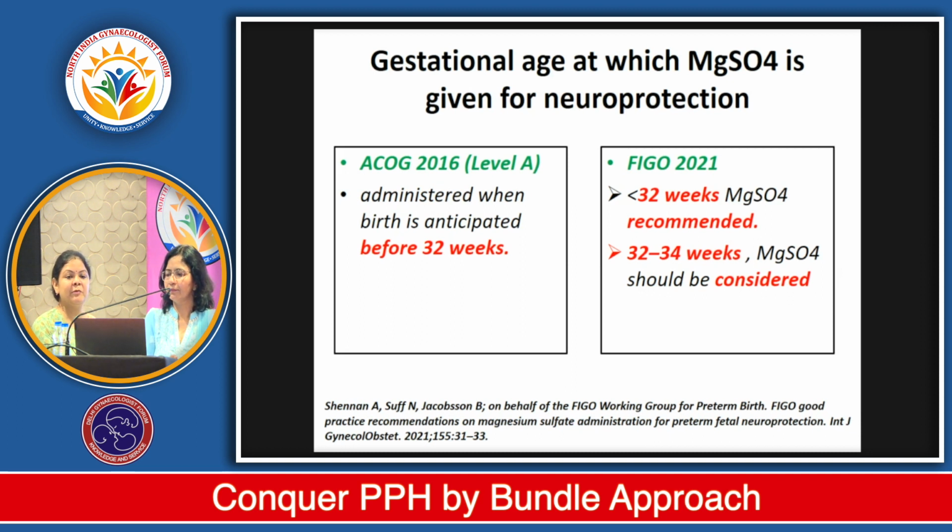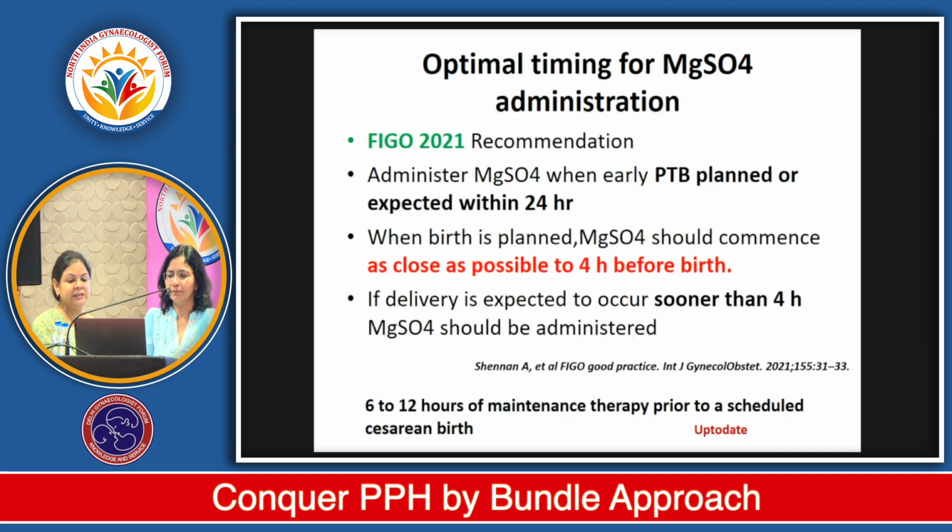Now FIGO has come up with the latest 2021 guidelines for neuroprotection. All the previous guidelines were saying it has to be given till 32 weeks, but FIGO 21 says it can be considered between 32 to 34 weeks also. So this is a new thing which has come up.